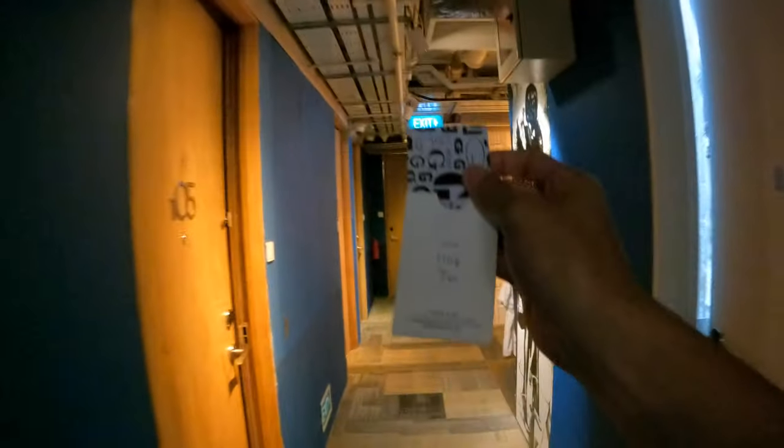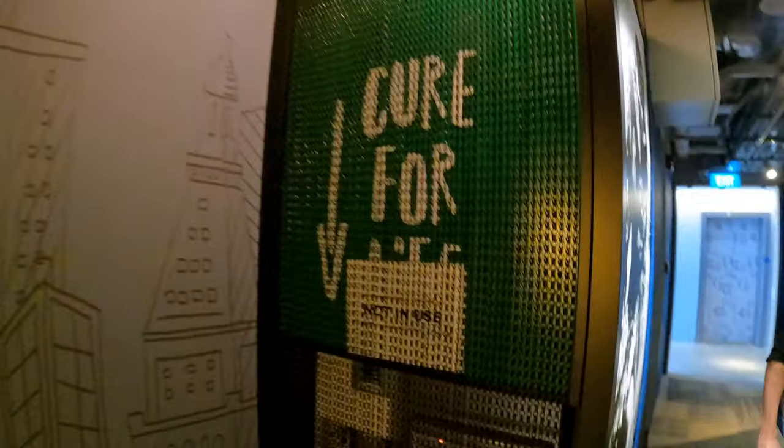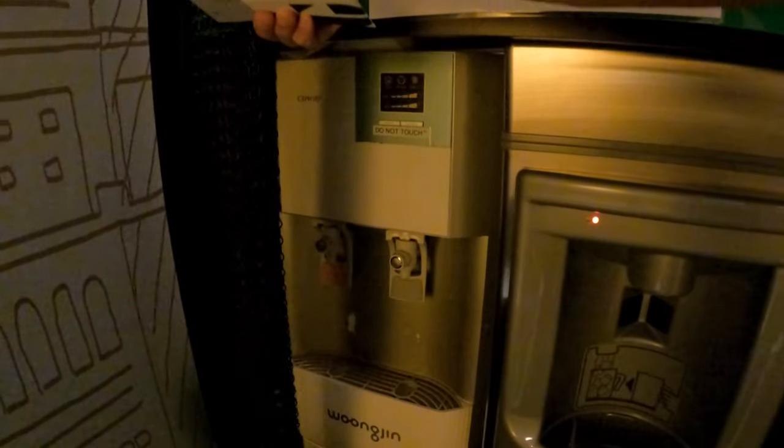It's a little bit narrow. So our room tonight will be 1108, which is right over here. One thing I like about the hotel, they actually have ice machines and a water dispenser, which is very environmentally friendly. So yeah, this is our room. So let's check in.